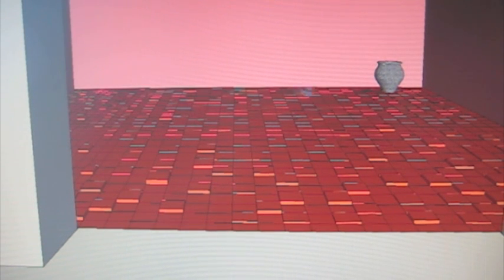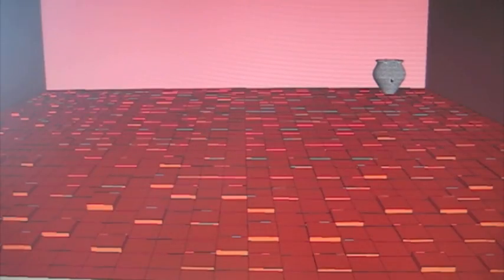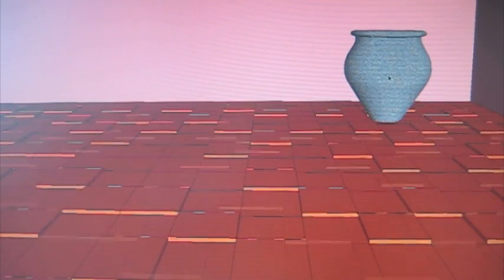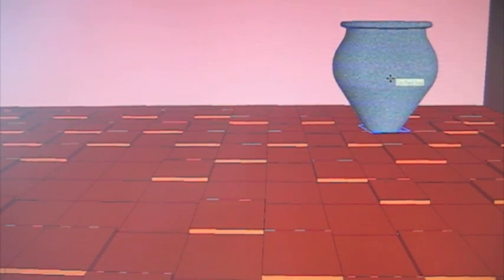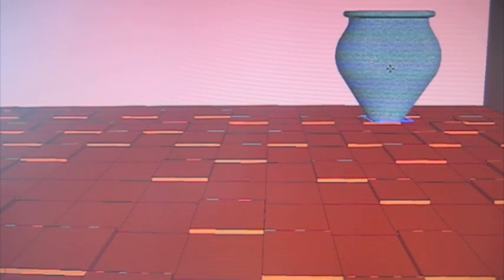And as we come into the 4th house, we can see in the corner a little pot. This is actually a reconstruction of a pot, the base of which was found at Hambleden. It's particularly interesting because on the base of the pot was found graffiti inscribed by a lady called Sitamina. We're now going to lift the pot, and you can see the graffiti on the base.